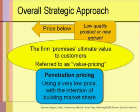Putting it all together, we get fairly consistent advice from each of the strategy approaches. Our overall pricing strategy should be to price below the competition in order to gain market share, as well as providing ongoing value to customers through consistent pricing, which should lead to long-term customer loyalty.